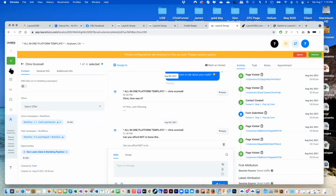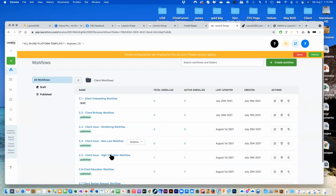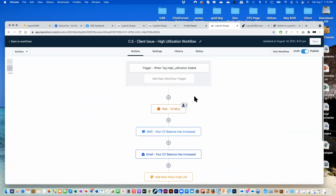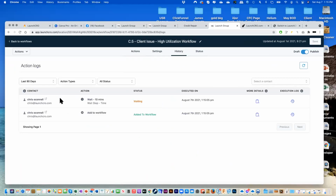And now if I go back to workflows, I know I'm jumping around here, but this will make sense in a minute. I'm going to client workflows. I'm going to high utilization. And I can actually look at the history. And here I am right now. I was added to the workflow at 1:15. So just now I was added to the workflow.